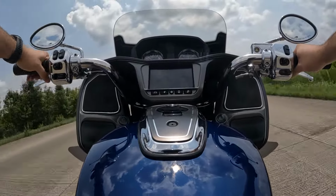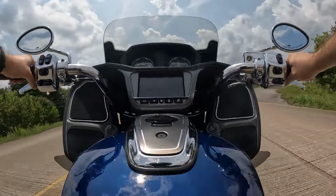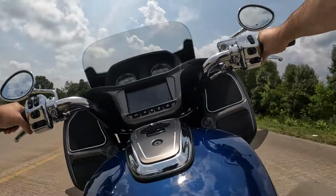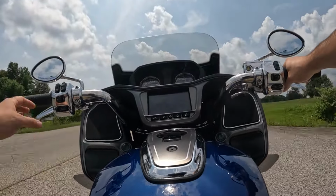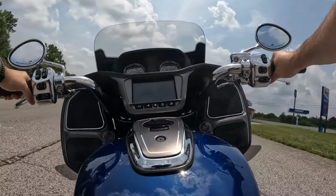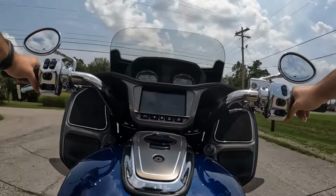For the longest time, I thought I would probably end up on an Indian Chieftain, and I do really like the Chieftain. That platform, the way they handle and how smooth they are. But I have to say, the Challenger has really impressed me for having 46,000 miles on it. It feels like brand new. It's crazy. It's absolutely insane. And that power, hard to beat that power.